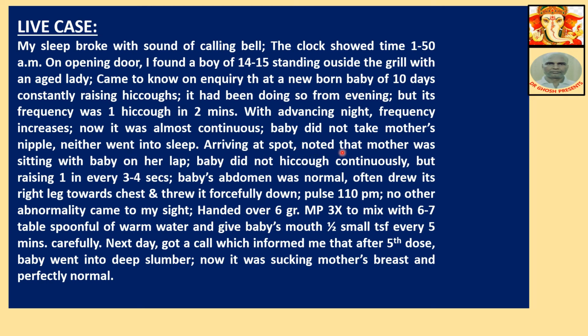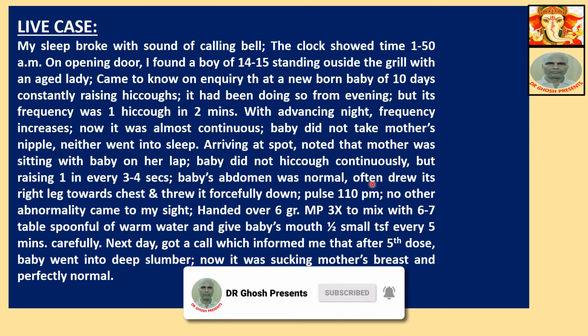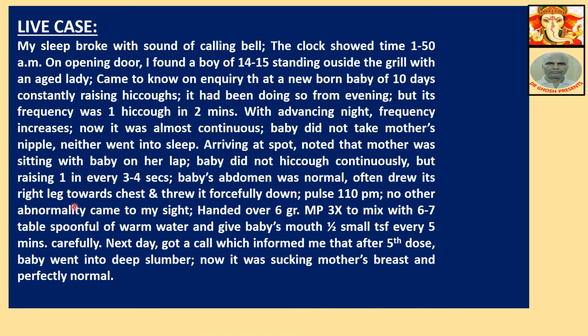Arriving at the spot, I noted that the mother was sitting with the baby on her lap. Baby did not hiccup continuously, but had one hiccup every 3 to 4 seconds. Baby's abdomen was normal, but it often drew its right leg towards the chest and threw it forcefully down. Pulse 110 per minute. No other abnormality came to my sight. I handed over 6 grains of MAGPHOS 3X to mix with 6 to 7 tablespoons of warm water and give half a small teaspoonful into baby's mouth every 5 minutes, carefully.